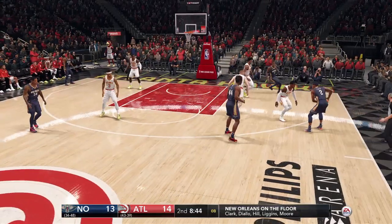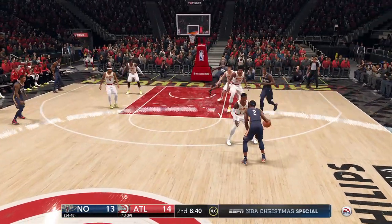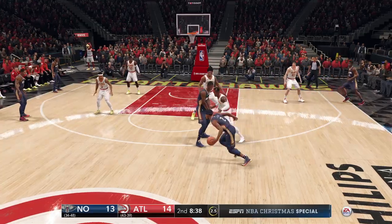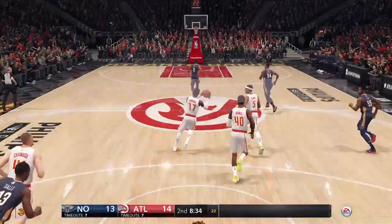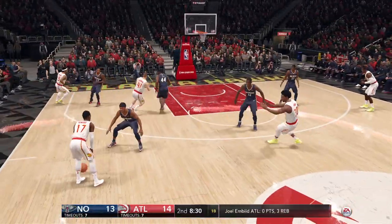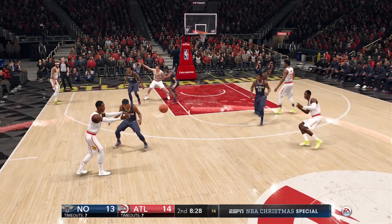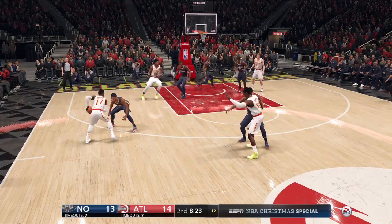The shot clock shows 10 seconds left. Here's the pick. Not much time to get this shot off. Shot clock down to two. That's from downtown. Barnes is trying to get free off the pick. Moving the ball around beautifully.